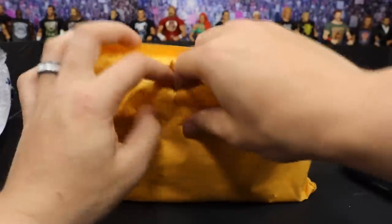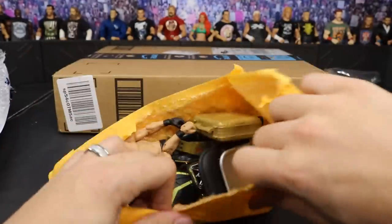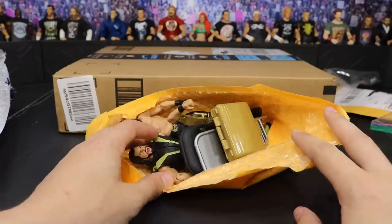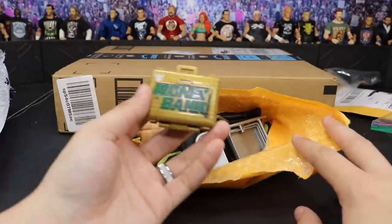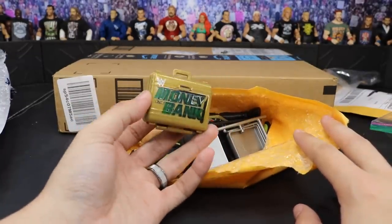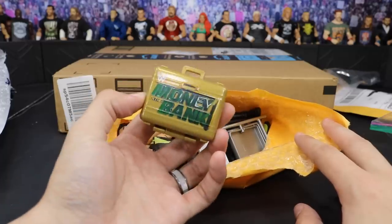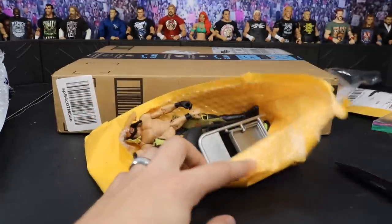But we're slicing this open and we can see what figures we got in here. He said he did throw in some extra goodies, guys, and I do see that we do have some extra goodies here. So the first goodie we got right here is a Money in the Bank briefcase. This thing looks great. This is our second one here on this haul, so that is freaking beautiful.